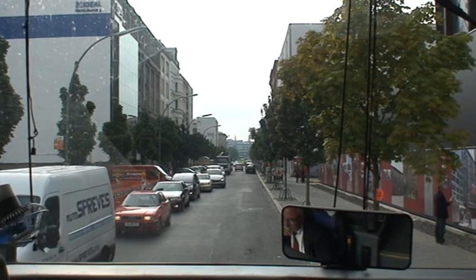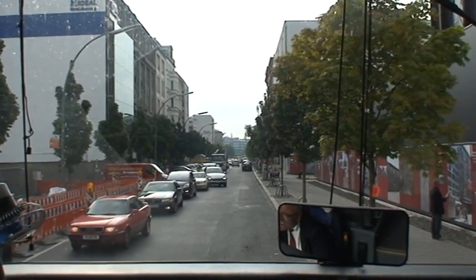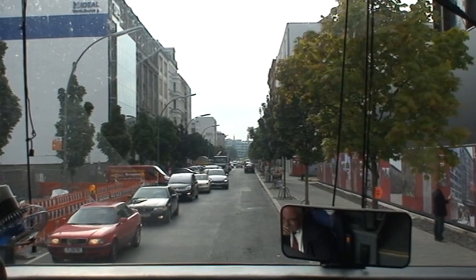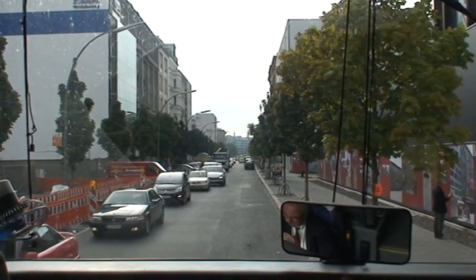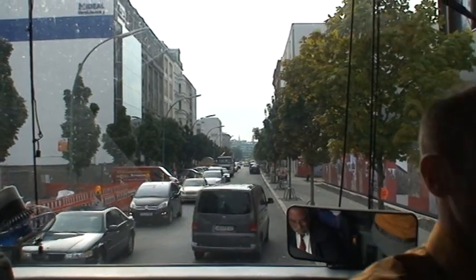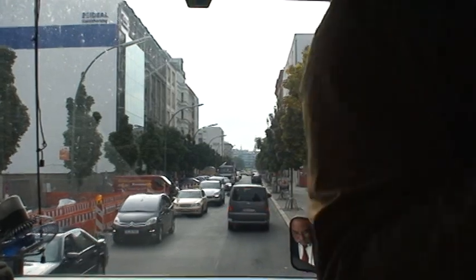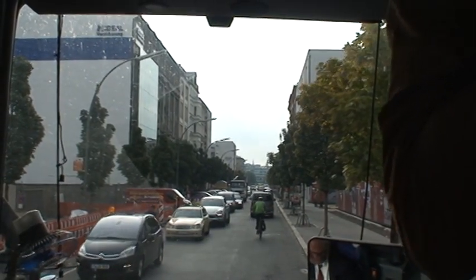The Checkpoint Charlie Museum is right behind. And it's not too big a museum, and we should do okay if we spend about 45 minutes. And then, of course, if you want, you can spend more time, as this is within walking distance from your hotel, really. The street behind is Friedrichstrasse. Now, to your left behind is the Checkpoint Charlie Museum.